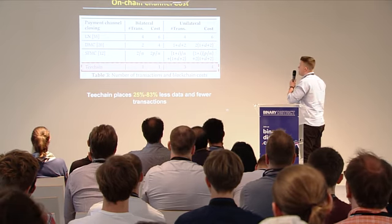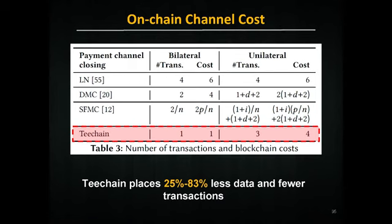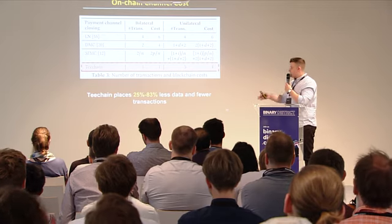We also measured the on-chain channel cost. I won't go too much into the numbers here, but feel free to ask me afterwards. Essentially, Teechain places anywhere between 20 to 80% fewer transactions on the blockchain. It's even more in the case of unilateral dispute, where two parties disagree. Of course, we've made some assumptions about channel factories, but we can discuss offline what sort of assumptions we made there with those variables.